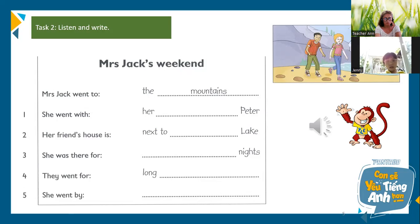One. Any more questions? Yes. Who did you go with? I went with my brother. What's he called? His name is Peter. Two. And where did you sleep? We slept at my friend's house, which is next to a lake. What's the lake called, Mrs. Jack? It's called Calm Lake. Can you spell that, please? Yes, it's C-A-L-M. Thanks.